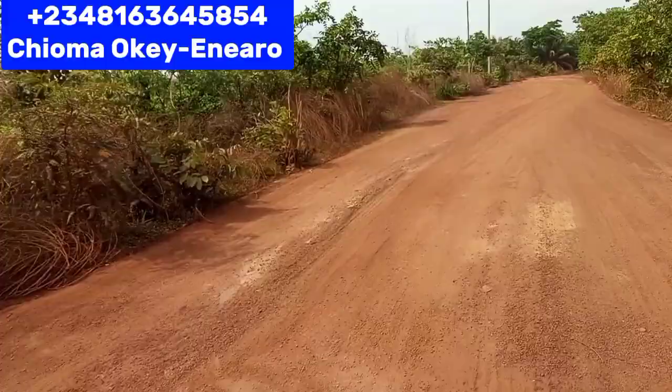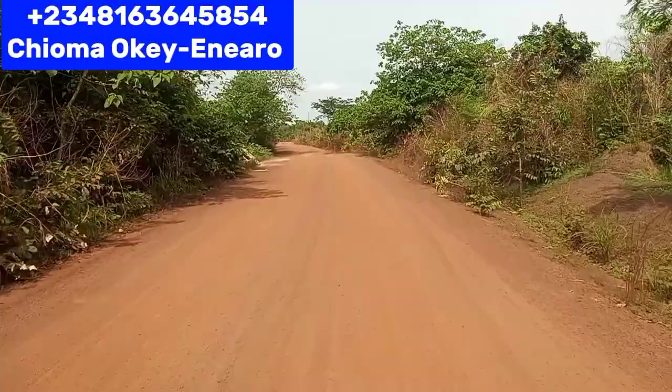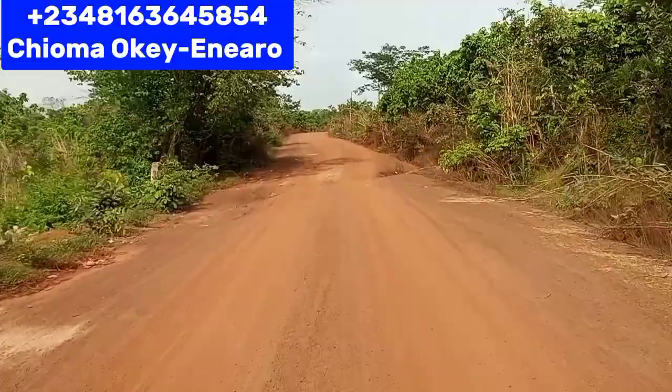This estate is selling at a promo price of 3 million naira. I mean, a 3 million naira land that has a COO. This is the best time to invest here at Eastern Home Estate Phase 1. It is still affordable. If you want to invest here, a COO land that is selling for 3 million naira, a dry land that appreciates very fast, call me on 081-6364-5854.